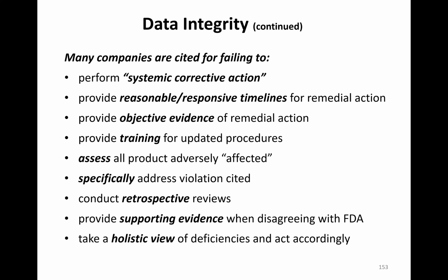Companies have been cited for failing to perform systemic corrective action. If you find an issue, you can't just band-aid that particular issue. You have to look widely to see if it's a systemic error that has to be corrected in multiple places. You also have to have reasonable, responsive timelines for doing remedial action in response to FDA requirements. Provide objective evidence, provide training for updated procedures, assess all products adversely affected, specifically address violations cited, conduct retrospective reviews, and provide supporting evidence if you disagree with FDA. You have to take a holistic view of deficiencies and act accordingly.